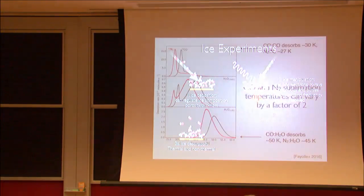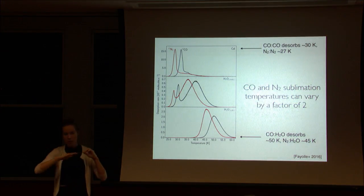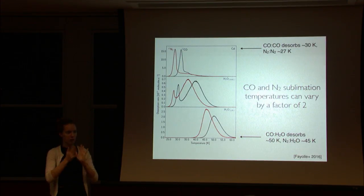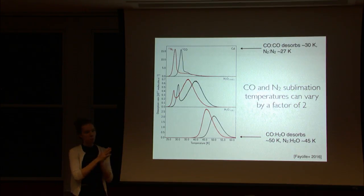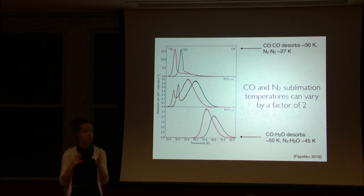So the kind of experiments that we do is that we take one of these thin ices, we heat it up with a linear ramp, and then we measure the sublimation rate as a function of time and temperature, which have just this very simple linear relationship. And by modeling those curves, we can determine what the binding energy was for that particular ice.